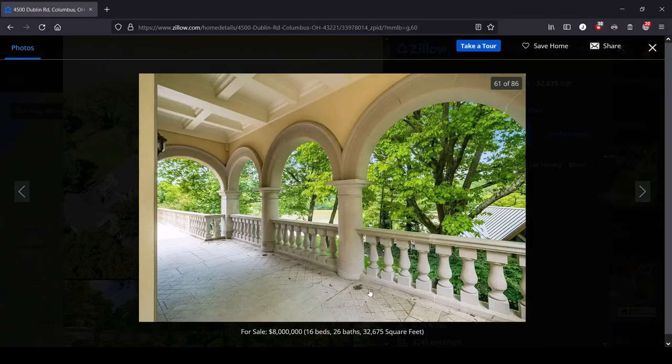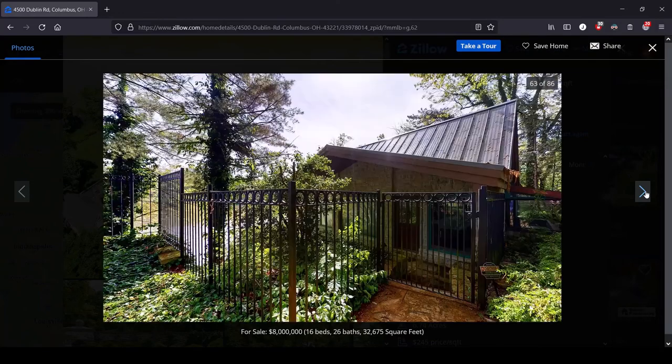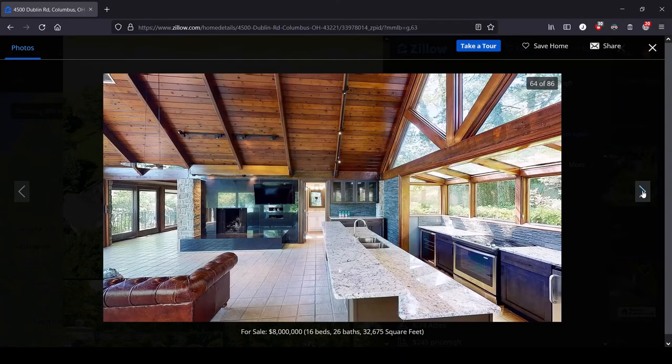There's the, I don't know, is this called a parquet or something? Okay, this looks like maybe a little caretaker shed tucked off to the side here with a metal roof. That's very classy. Oh, this is, I don't know, just a little vacation house tucked away on the property.